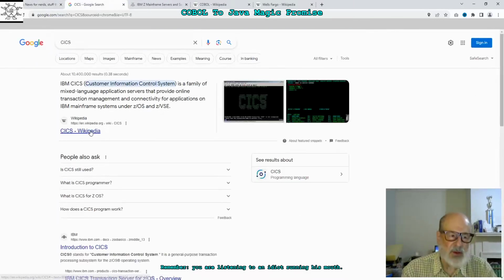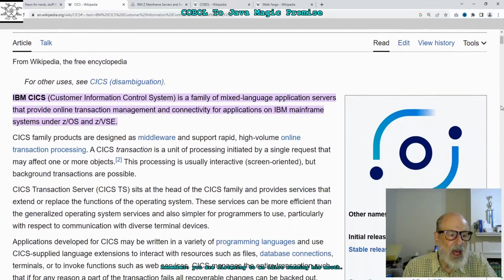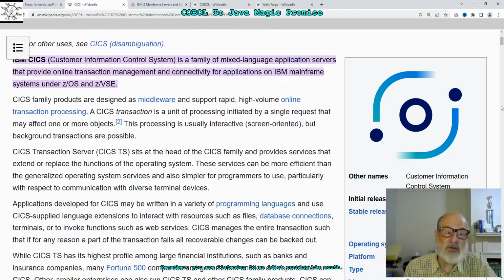I have direct experience with CICS. IBM CICS, Customer Information Control System, is a family of mixed language application servers that provide online transaction management and connectivity for applications on the IBM mainframe systems. These CICS family products are designed as middleware and support rapid high-volume online transaction processing.